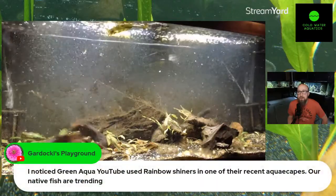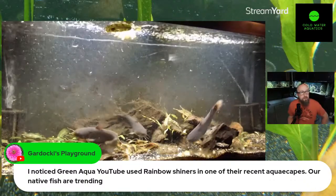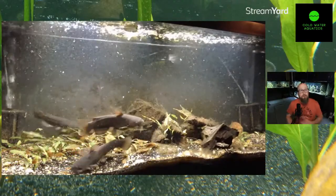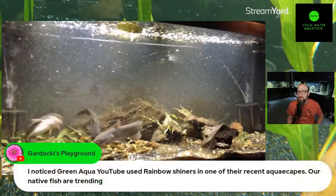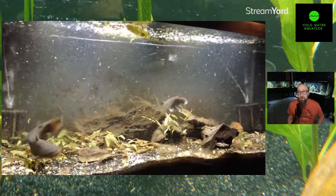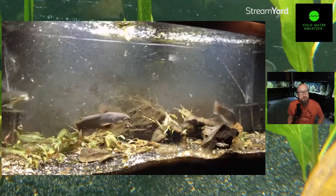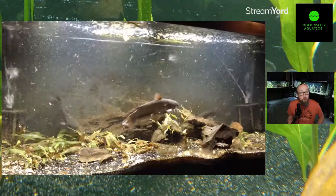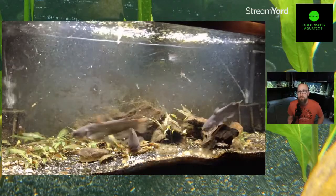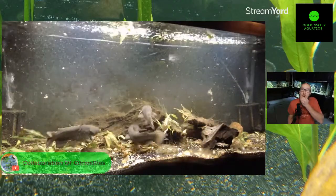I noticed Green Aqua YouTube used rainbow shiners in one of their recent aquascapes. Our native fish are trending. If there is going to be a native fish that catches on or opens people's eyes, it's definitely going to be the rainbow shiners, because they're beautiful, they're small, they're easy to maintain, and very similar to the majority of aquarium fish you could buy. So, a lot different than, say, a pickerel. But yeah, definitely a gateway fish for sure.